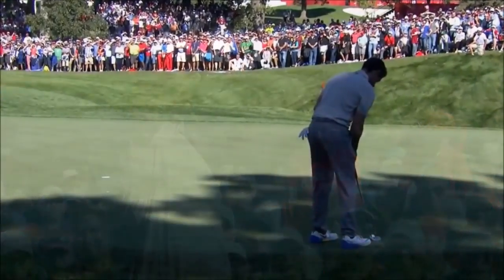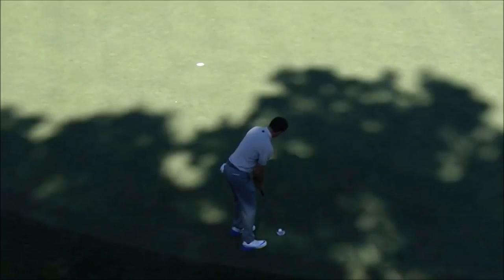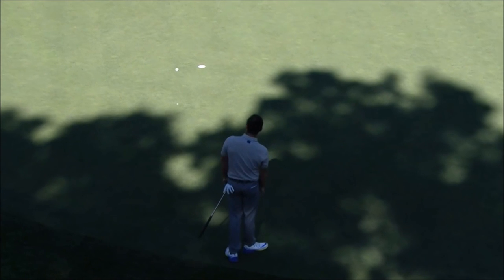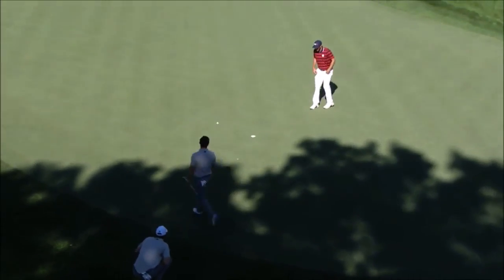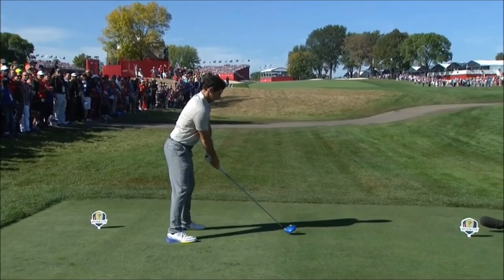Pushes down to the right. This is an artificial back shelf back here. Yeah, this may actually move left at the end, Brian. And it did. That's exactly right. That is a dig. And that's not done yet. Tee shot. Therefore, he's hit some monsters out there.